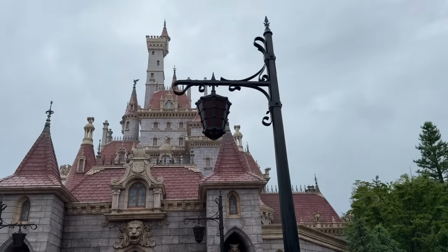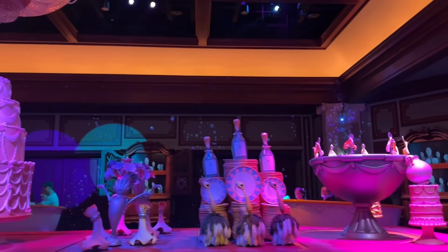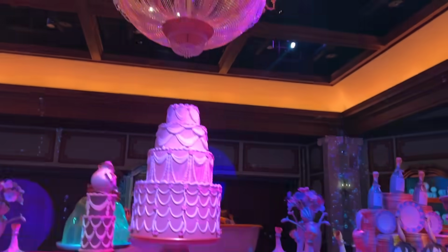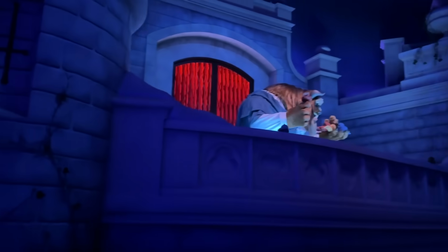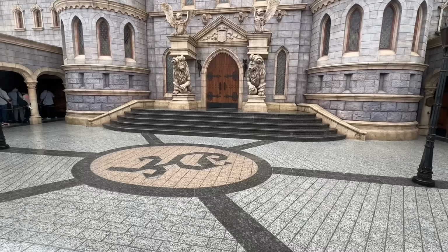like I said, this is definitely the most popular ride in this park. It is a dark ride telling the story of Beauty and the Beast, but it uses effects unlike anything I've ever seen on a theme park attraction. It is absolutely amazing, and I highly, highly recommend doing Premier Access for this one.